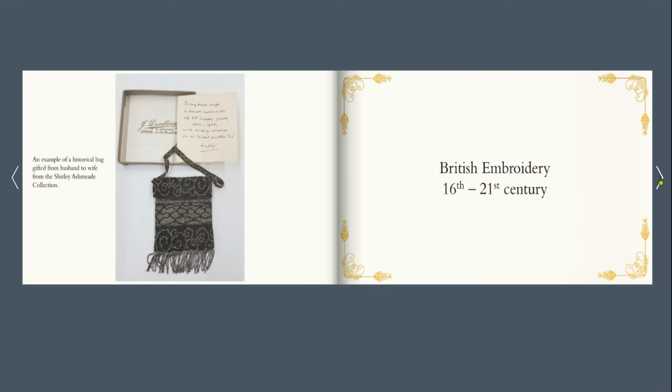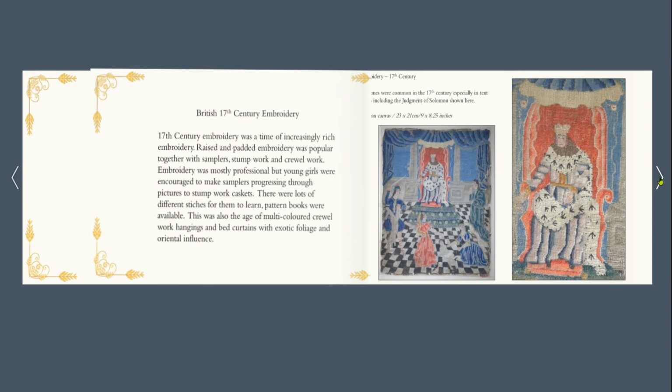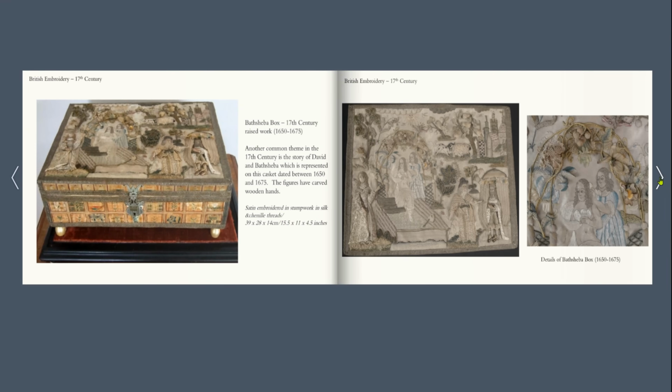Then it jumps into British embroidery, 16th to the 21st century. That covers quite a lot of embroidery. So a really cute little resource there to have a look and get a little glimpse at what else they have got in their collection.